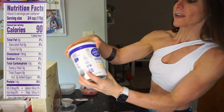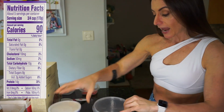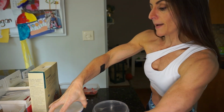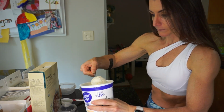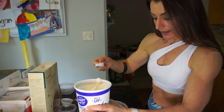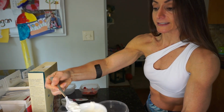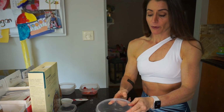So let's go. The first thing you're going to need is this Dannon Light and Fit Greek vanilla yogurt. I'm going to measure out about 90 grams of this. So let's just measure that out real quick. And I don't have any really nice bowl or anything like that. However, you can kind of tell my little plastic bowl.